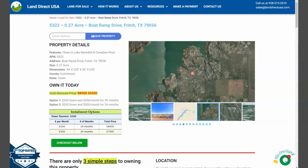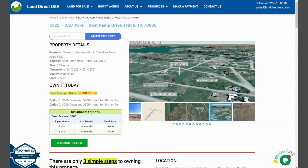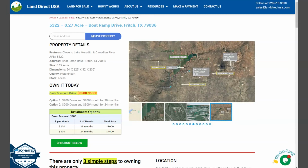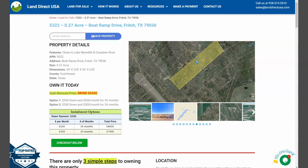Now we have here a 0.27 acre lot. This is just at Boat Ramp Drive in Fritch, Texas, and this is in Hutchinson County. Now the lot is just close to Lake Meredith and Canadian River, which is one of the main attractions of Fritch. Now on the side here, you will see some actual photos of the nearby area.